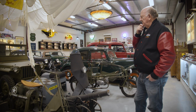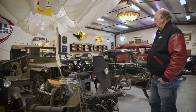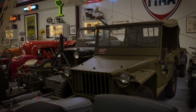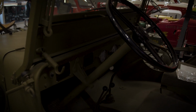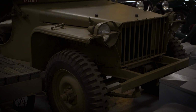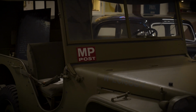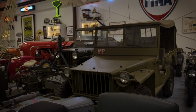Then the rarest piece in here is that American Bantam. It's an MP Post ID, but it's a Bantam BRC 40. Bantam was the only company that actually provided a car for multi-purpose for the Army. They were the only one that responded to the bid. Unfortunately, they were kind of nosed out of it by the Army because they didn't think Bantam had the capability of building them in the quantity that they needed.